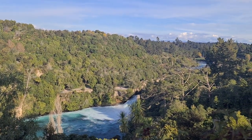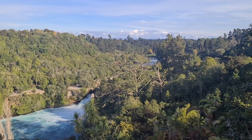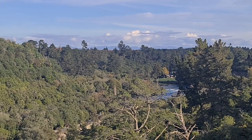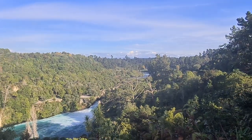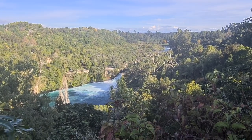Like, look at that greenery in the background. If you come here in winter, you can see the mountains at the back there. It'll be full of snow. So this is the Huka Falls lookout. Let's go over to Huka Falls.